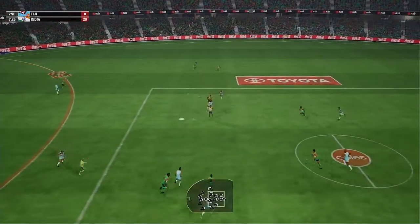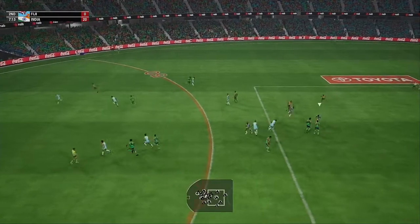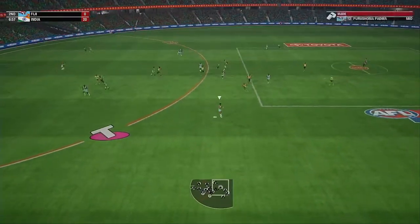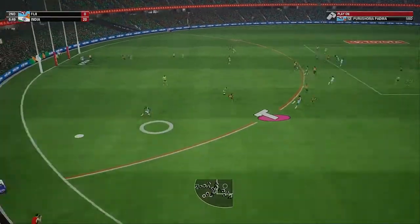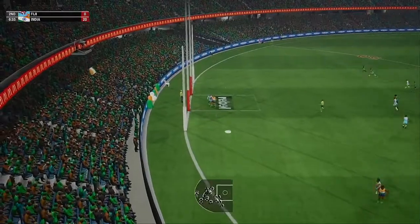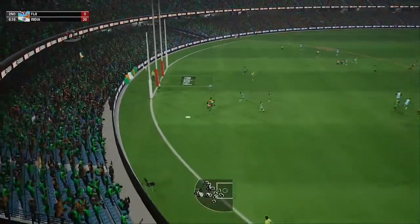Got boot to ball. Good mark and looks to send it back. Gets the handball away. Ball gets cut off. Gives it, don't argue. He drives it. Finds a target. Drives the kick hard. Marks that ball uncontested. Goes for the goals. Looks like the ball will be coming back. Puts it on the boot.